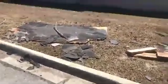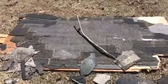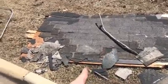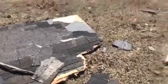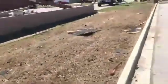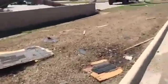And this is roofing. This is housing roofing here, guys. This isn't construction. This is a house roof, with the wood. Easily this came from over there with all that.